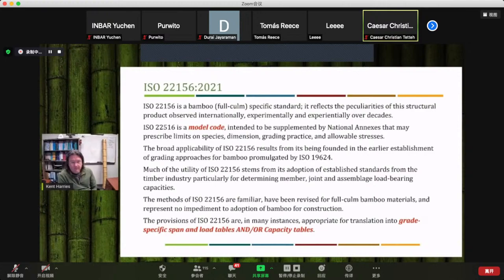As a result, the methods of 22156 should be familiar to design engineers. They've been revised for full column bamboo materials, but they don't really represent, in our view, any impediment to adoption of bamboo for construction. So hopefully this document will accelerate the adoption of bamboo into more mainstream construction.